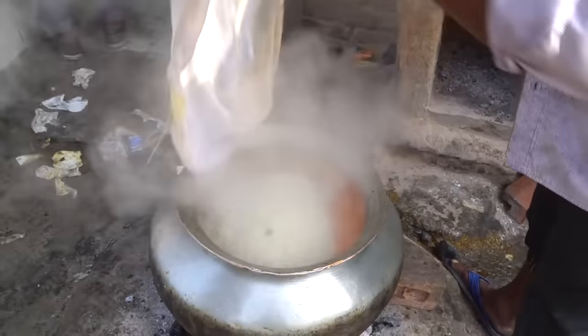So let's dig in. Okay, I'm gonna rip some of this puri. You can see just how thin this is. It is like paper thin. Then grab a little bit of those chickpeas, kind of stuff them inside here. Let's try that. Yum. Oh man, that was spicy for breakfast. The chickpeas and the potatoes are the exact same texture. They completely disintegrate in your mouth.